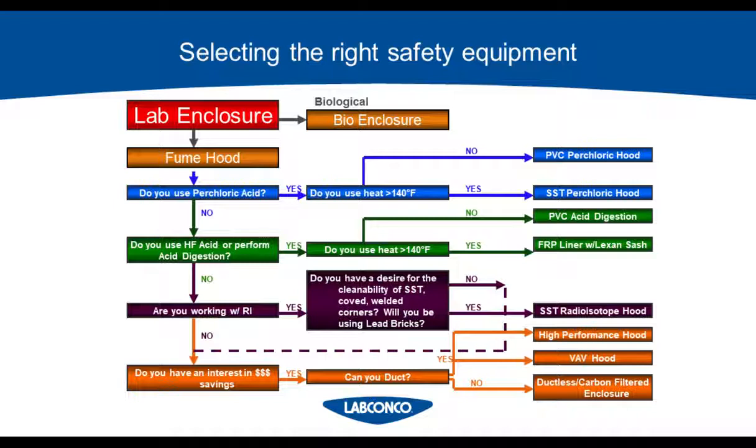And you can see on the right, it says Lexan Sash. We'll get into that a little bit further on in the slides. But each one of these hoods and those enclosure designs on the right have unique characteristics that are there to help deal with the application. And RI is the acronym for radioisotopes.